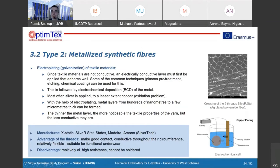This is the microscopy picture of the crossing of two embroidered yarns, which were welded by ultrasonic welding. Here you can see this is the first yarn, and this is the second one on the crossing. And here you can see that's very nicely visible the thin layer of the silver around the circumferences.